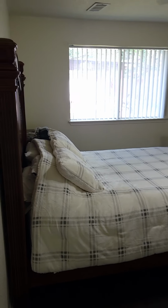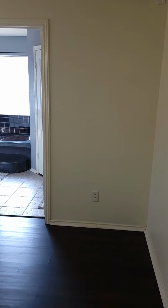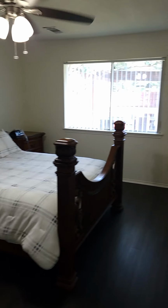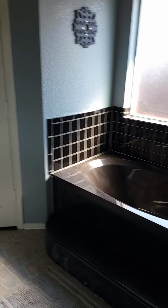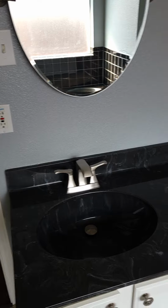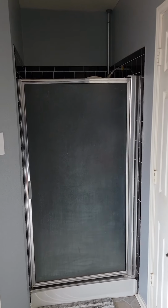Primary bedroom, really decent size. Primary bathroom, you have shower, dual sink vanity, tub. This is in her closet. Shower is on the back side of the door.